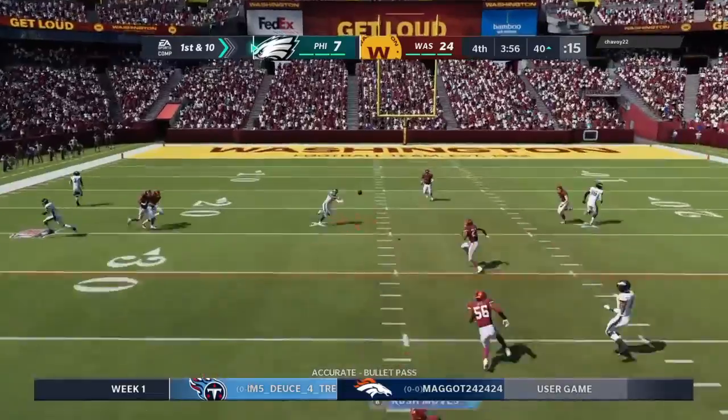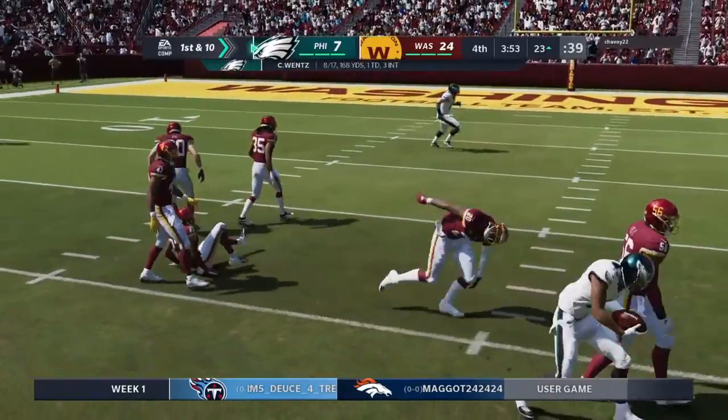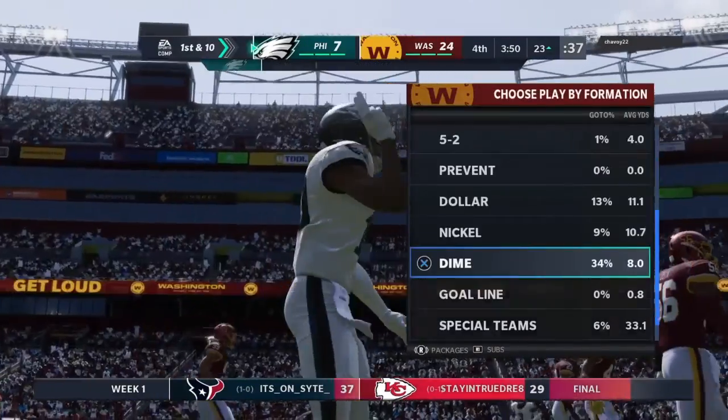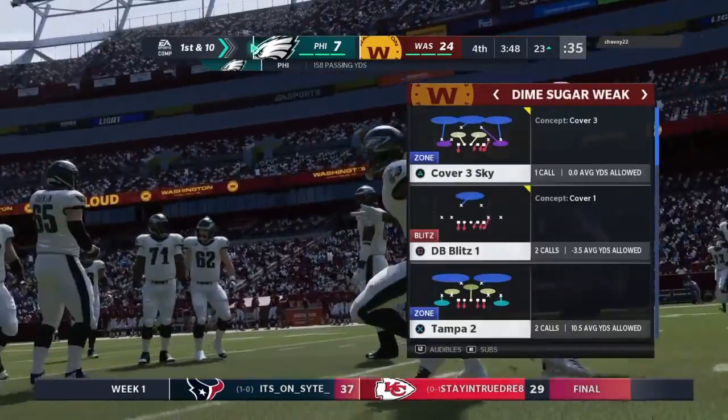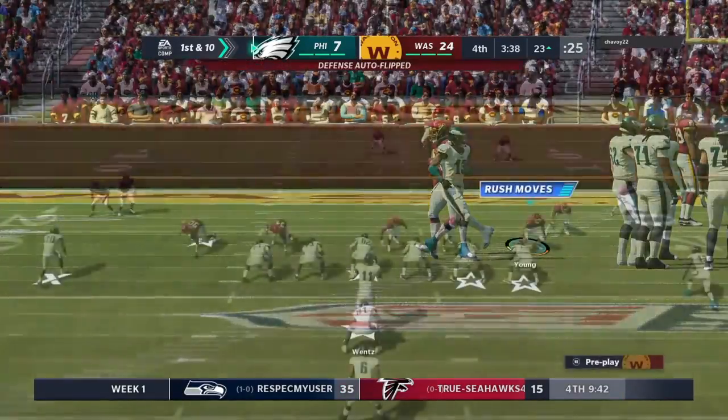Here's Wentz to throw. They'll hit Jackson, complete. And brought down, but not before they're inside the 25. 17 more yards. They had 17 on the previous snap as well. Eagle first down.